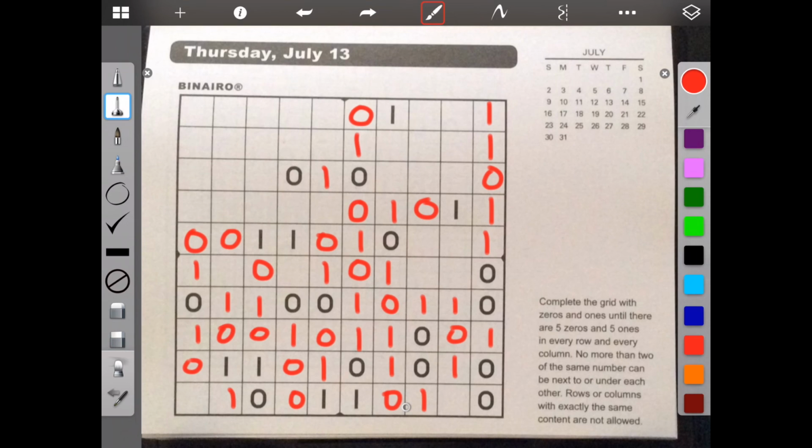Okay, this column. 1, 2, 3, 4. So I need a single 0 and 3 1s. So we know that a 1 is going to go either here or here, not in both places. So that means that the other 2 1s have to go here. So it can be a 0 and a 1, or a 1 and a 0. So we don't know, but at least we've narrowed stuff down for that.